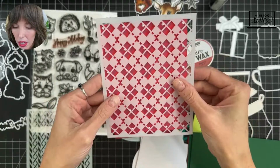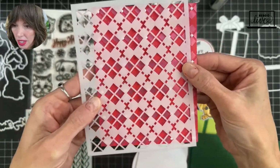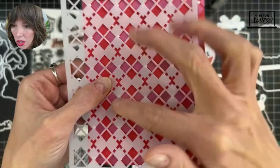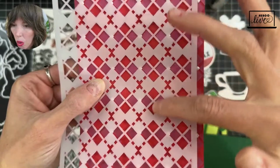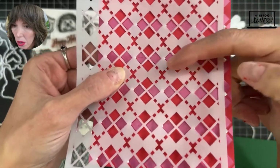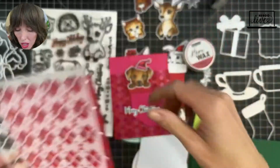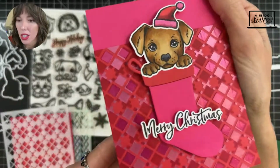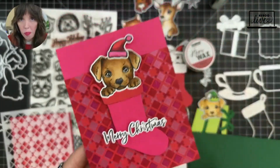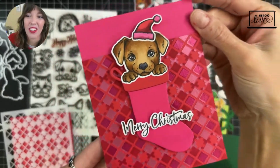So here's what it looked like after I did the stencil. And then I shifted the stencil like so. So now I could ink blend these open areas, these two little open areas, above and below, but then I'd actually end up ink blending on the paste as well. You can see where I ink blended over the paste and it changed the color of the paste. That's so cool. I'm really excited about that discovery.